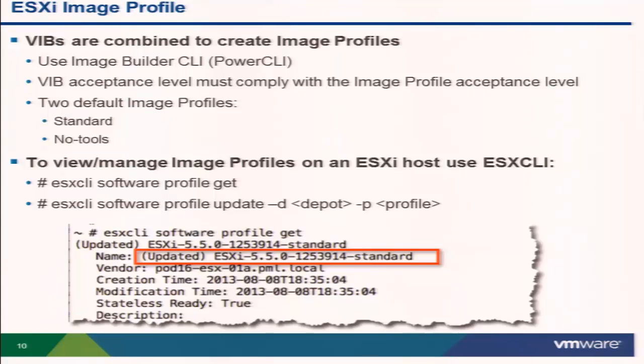So the image profile is basically the image that's going to get installed in the host. If you have the ISO, it's basically the standard image profile. You can create your own image profiles. If you have a set of servers from different vendors, you can create different profiles for different vendors, different profiles that include different VIBs. And then when you install or upgrade, you can use those profiles. So just keep that in mind.